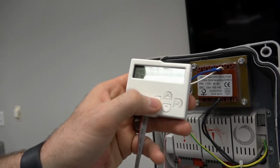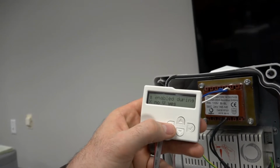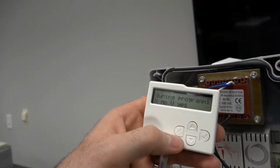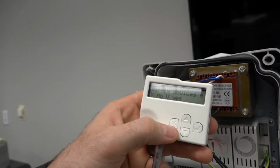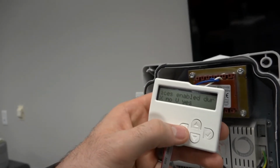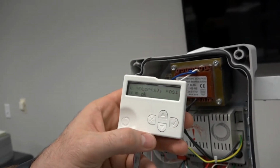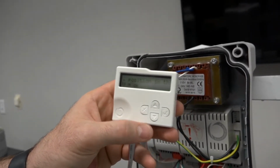And then it's going to ask us if we would like the safety devices to be enabled during programming. This is just for safety purposes. If someone were to run into the gate, in front of the gate while we're closing or opening it, the safety devices would work. Here in our training room, we're not going to enable them. Now it's going to ask me to unlock the motors and position the gate in the center of the swing path. So that's what we're going to do here.